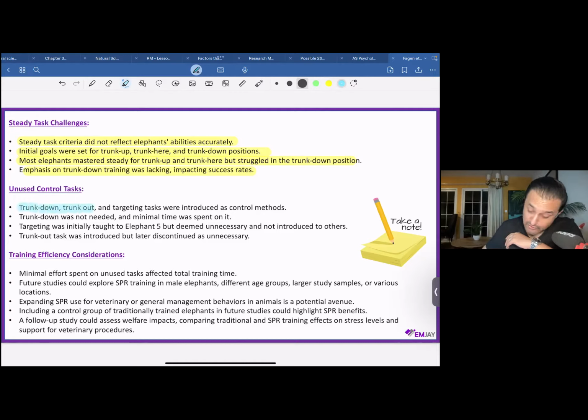Trunk down, trunk out, and targeting tasks were introduced as control methods. Trunk down was not needed and minimal time was spent on it. Targeting was initially taught to elephant five, but deemed unnecessary and not introduced to others. Trunk out task was introduced, but later discontinued as unnecessary. Next, training efficiency considerations. Minimal effort spent on unused tasks affected total training time.